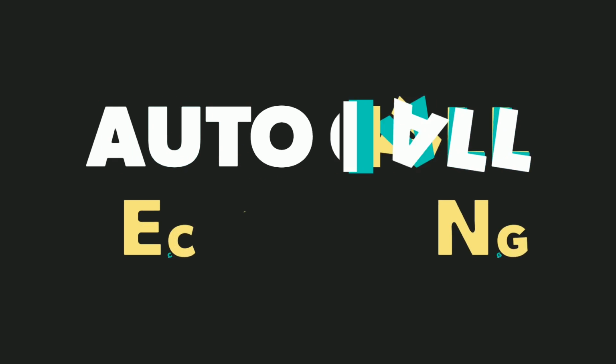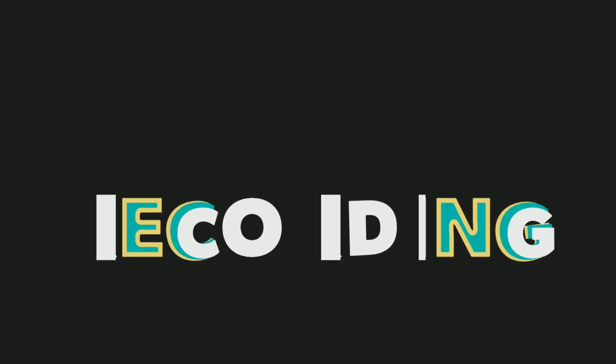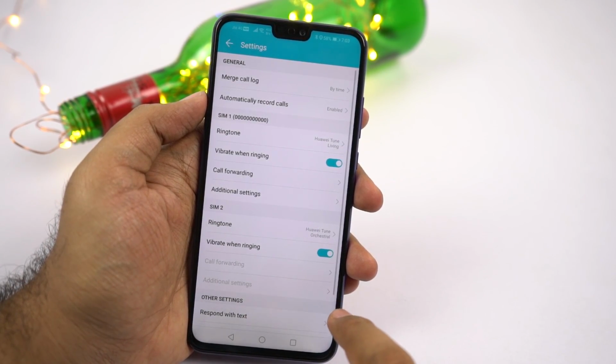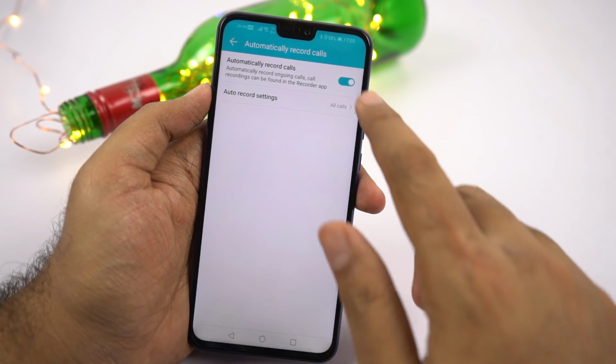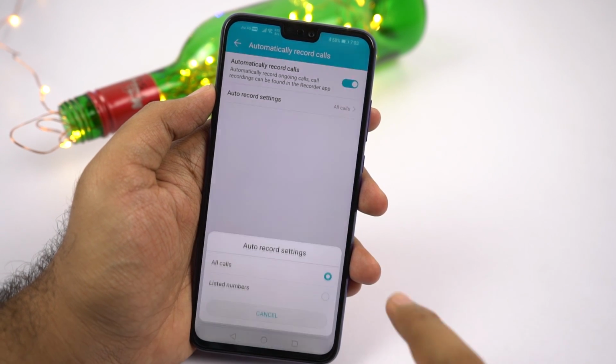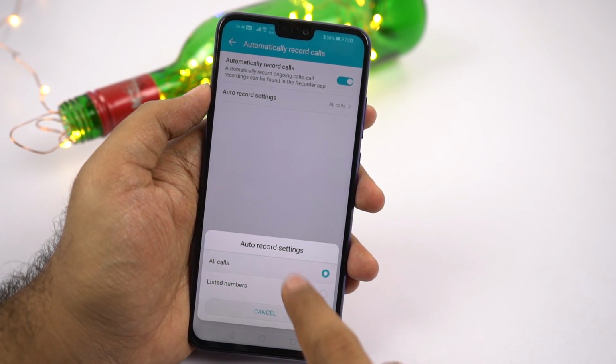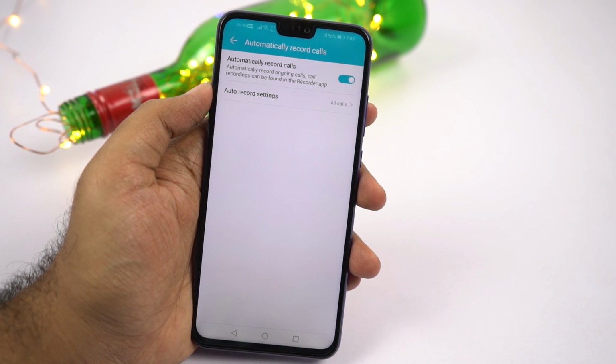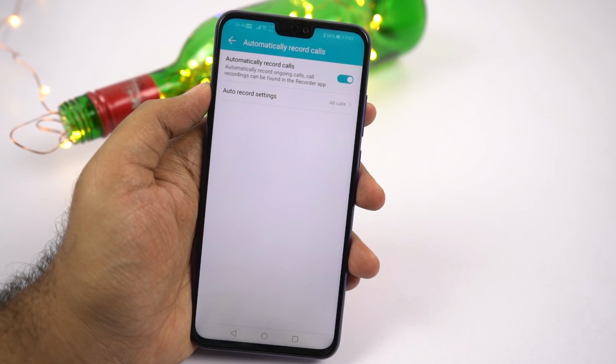Anyway, going on next, I'll show you how to enable auto call recording on your phone. Just open the phone dialer, press the 3-dotted button, then go to settings, then select automatic record calls, and from here you can choose to record all the calls or listed contacts. Usually I try to record all the calls. By the way guys, this feature is available in India, but it might not be available in other countries, so I can't be sure about that.